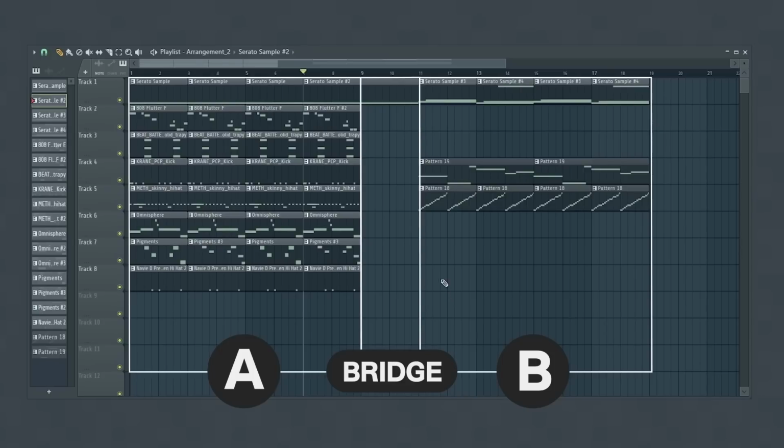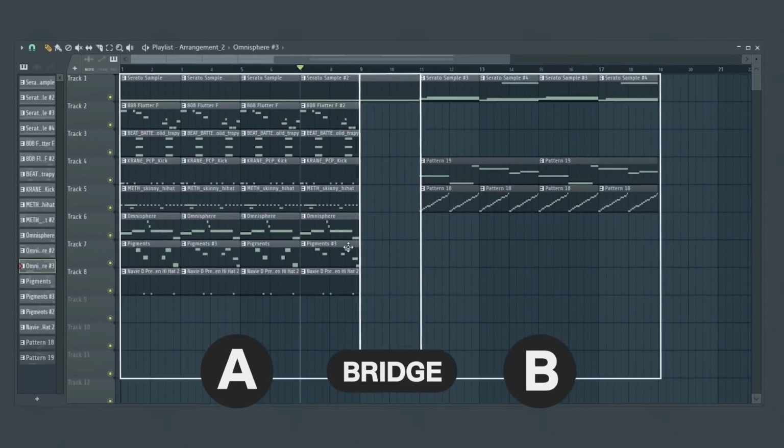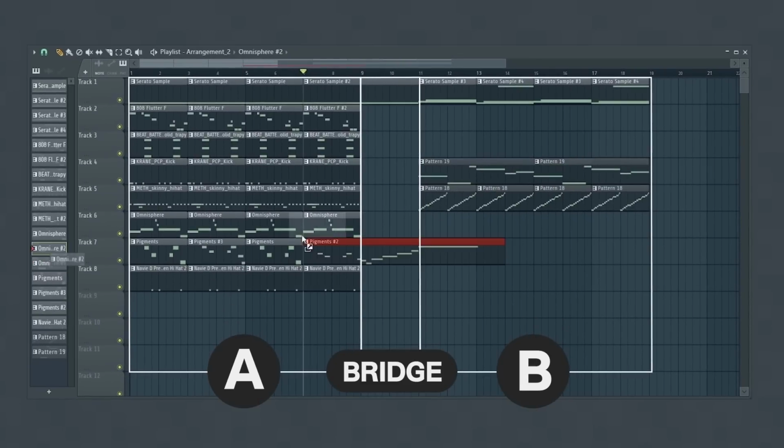And as you can see, right now we're using the same sample in both sections, which does help create continuity, but everything else like the bass and the drums are different from section to section. So let's take some of these other sounds and build new patterns in the next section, so we have sounds that span both sections of our beat, creating more continuity.